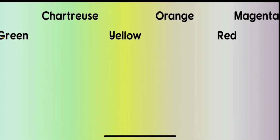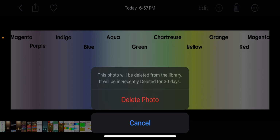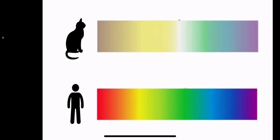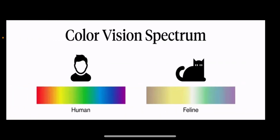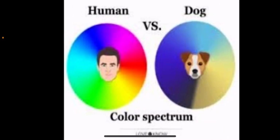Also, this one, you're telling me that gray is red. This could be showing how it is for the human perspective, but it doesn't say that it's showing how it is for the human perspective. So, bye. All of these feline ones seem to be lining up. Let's go to the dogs.